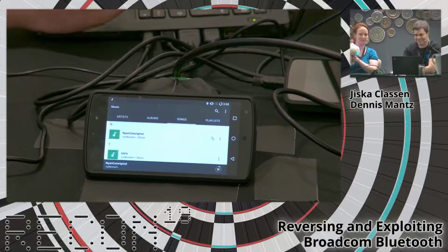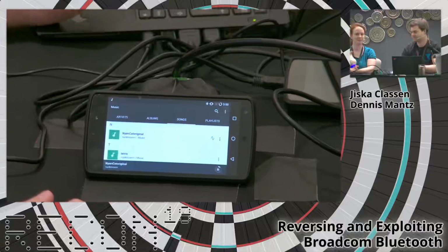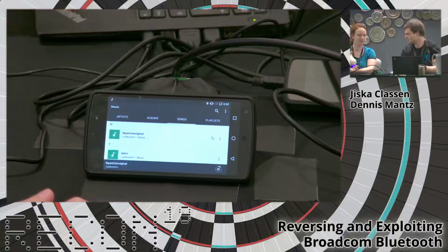It's gone. Sollen wir mal zeigen, was Bluetooth ist?